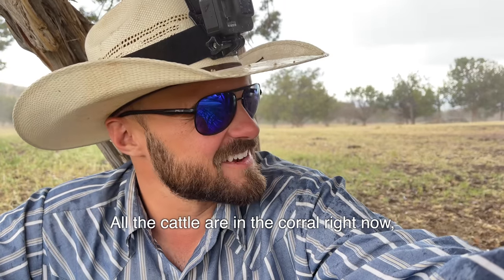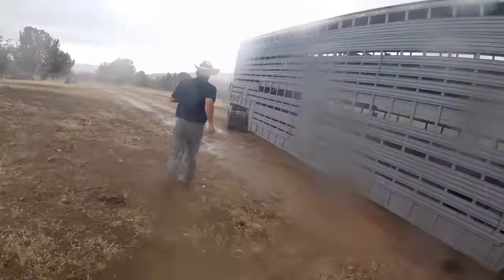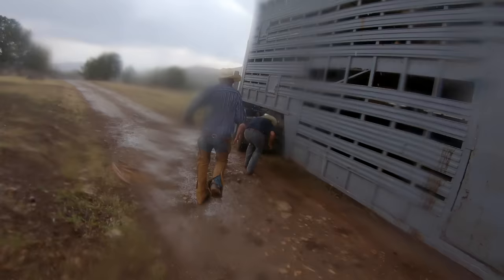All the cattle are in the corral right now, so we're just chilling, I guess. I thought it was raining hard. It's raining even harder now. Holy crap. Oh my god! Holy crap! Go, go, go, go, go!